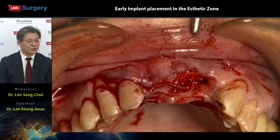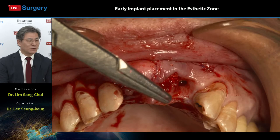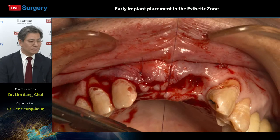Number one, the first important part, and suture technique is important also. Like this one. Okay, yeah, here we're going to use another horizontal mattress suture.